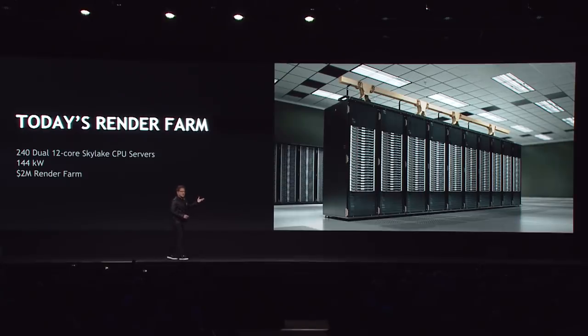No feature production could do with such a small server farm. But I'm just going to show you this little part for illustration purposes. 240 dual-core, dual CPU, 12-core Skylakes, 144,000 watts, $2 million. That's what you're looking at. If we wanted to have the same throughput on the RTX server, this is what it looks like. You guys ready?